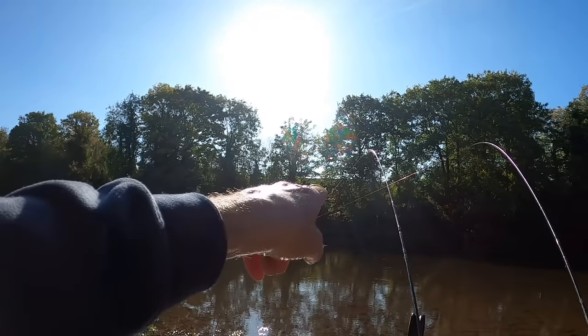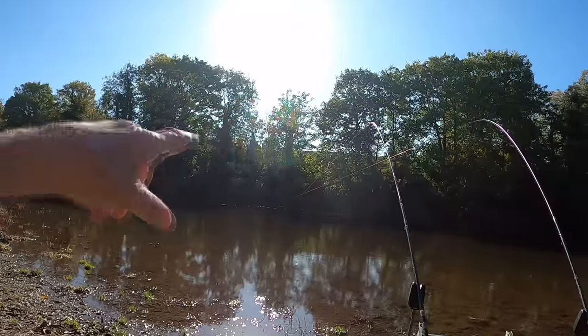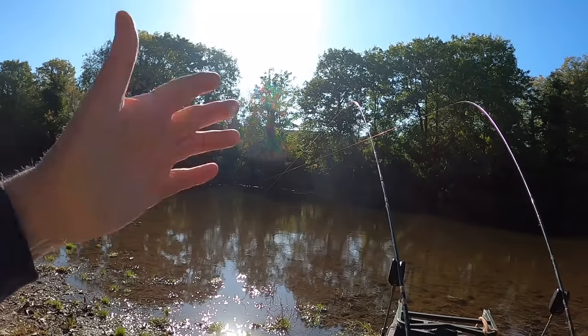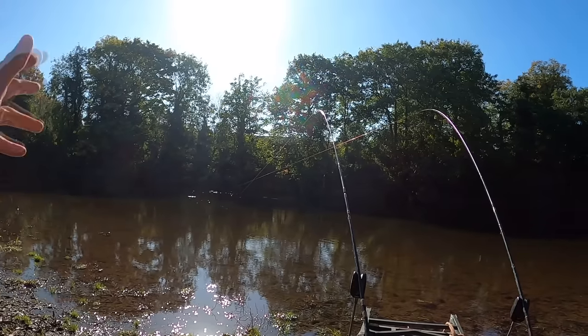Where I'm casting here, that's fine. But a lot of that food's getting washed way down there. So there could be several fish laying right down the back, shoulder barbel I don't even know about. But rolling meat, I can wade, move along, and cover the area more.